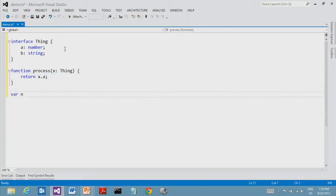Let's try to write a line of code that actually calls this. So we'll call the process function, passing in an object literal with an A and a B. And let's look at a few things here. Well, first of all, you see that we've declared A to be of type number, and therefore X.A is of type number. And since we return a number and we don't have a type annotation on the return type of our function, we infer that process is a function that takes a thing and returns a number. And since we're assigning that to n, well then in turn n is of type number. And so you see the types flow here through a process called type inference.